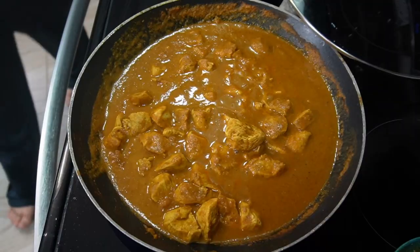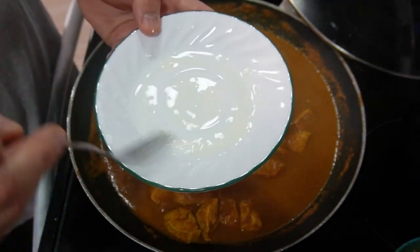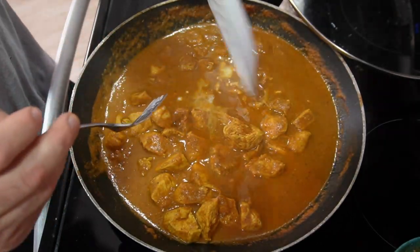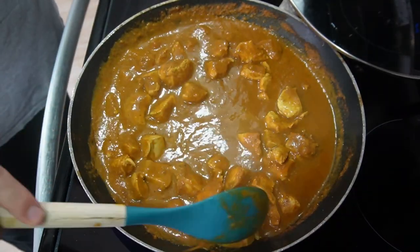There's my teaspoon of cornstarch. I just put it on the plate there. All right, so I basically just added the water to the cornstarch, and now I'm just gonna stir it up and make a slurry of cornstarch, like so, okay? Then we're gonna dump it in here, and that's just gonna be a thickening agent for our sauce. Stir that up again, get that all nice and integrated.